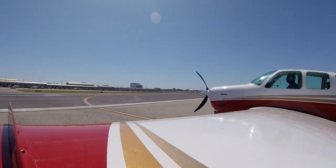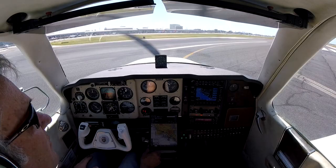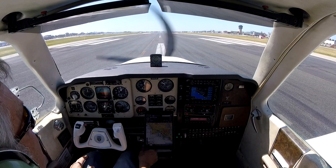John Wayne Tower, Wagon 64, holding short of Lima. That's a 90 Papa, stay parking. Run up on the north side for 90 Papa. 90 Papa, to Hotel and contact ground, good day.